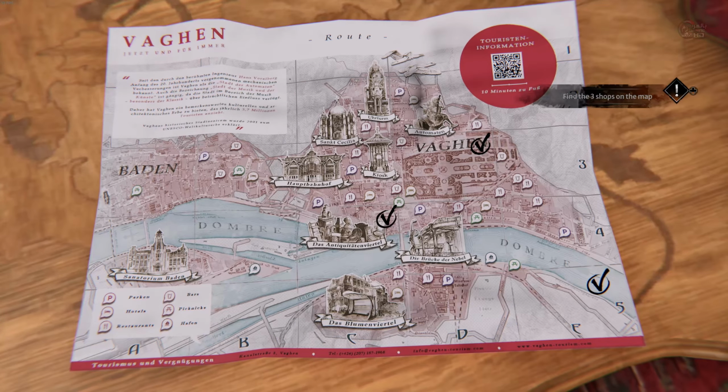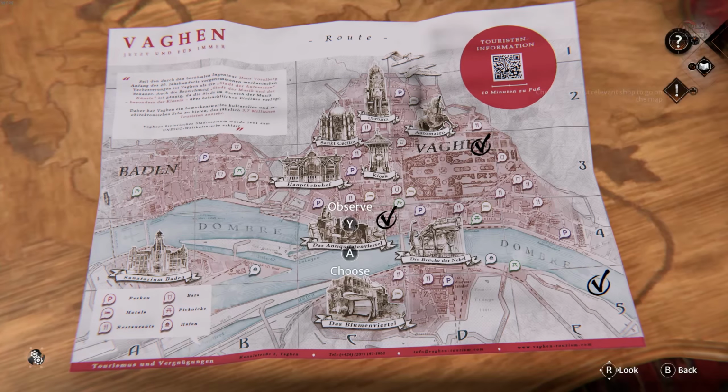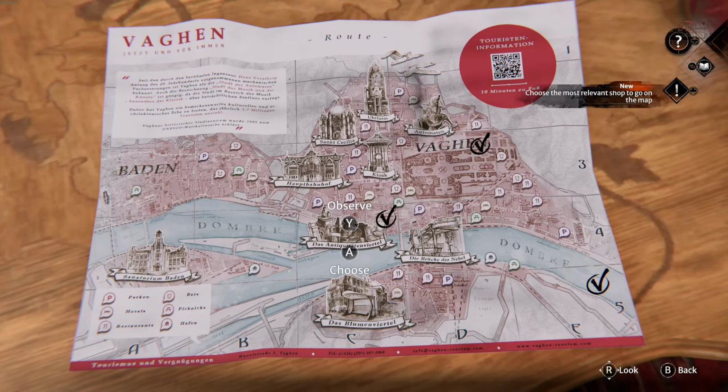So these three shops are the most likely to have sold the painting case. I need to pick the right one now.